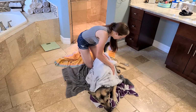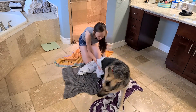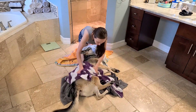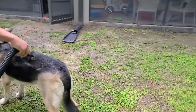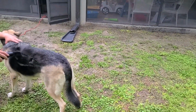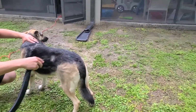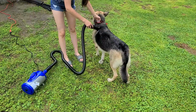So after I get the majority of the water off of him, I'm actually going to bring him into our backyard and use the new blow dryer that we got on him. If you are familiar with German Shepherds, then you know how much they shed. So this clip is from yesterday and we're just blowing him with his hair dry. It's off center because I'm trying to get all the hair that's flying off of him. It's really hard to see, but it is flying everywhere.